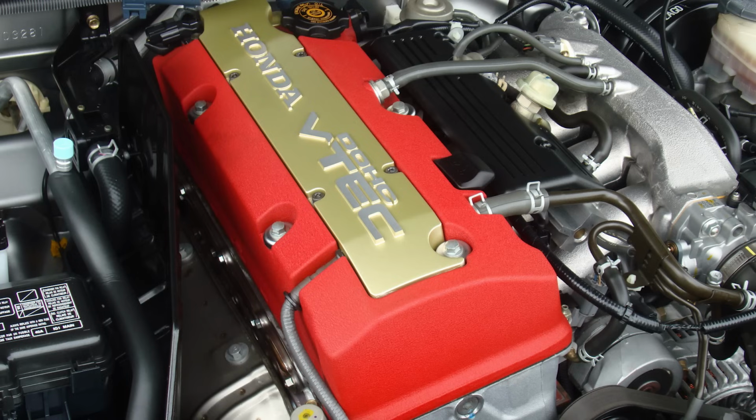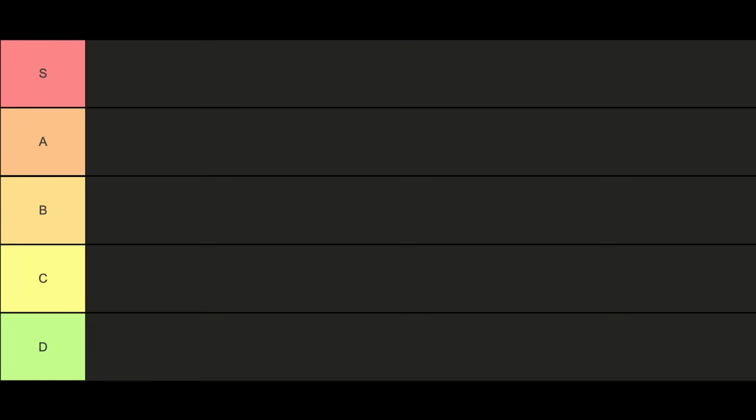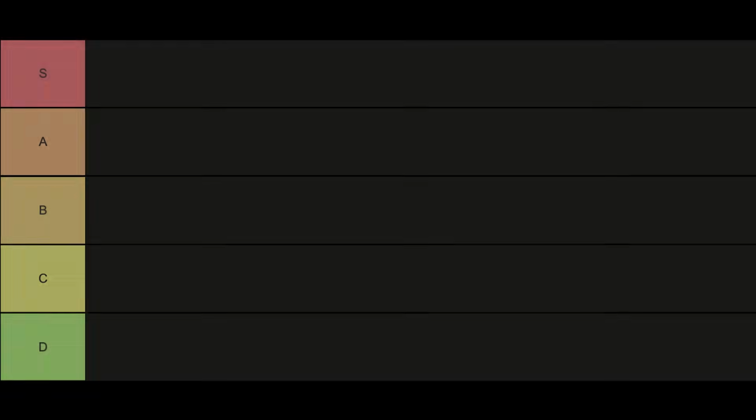claim. Worldwide, Honda has made some of the most reliable and desirable inline-4 engines ever, but not all of them can be equal. So today we'll be ranking every Honda inline-4 in a tier list format to find out which one comes out on top. Let's get started.